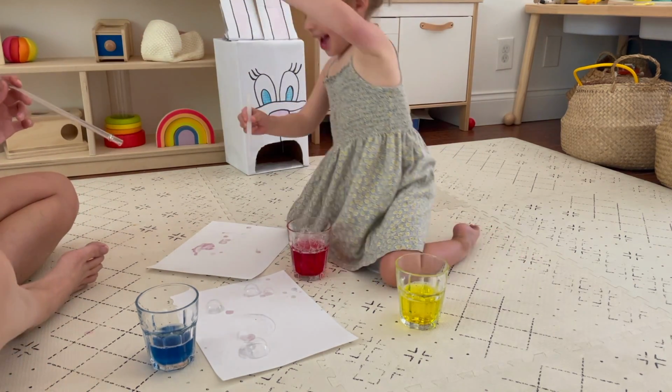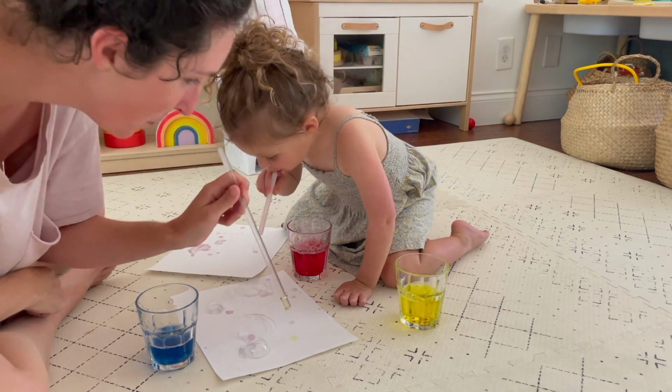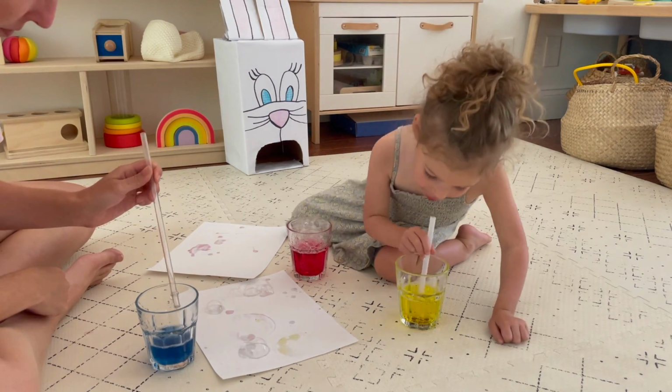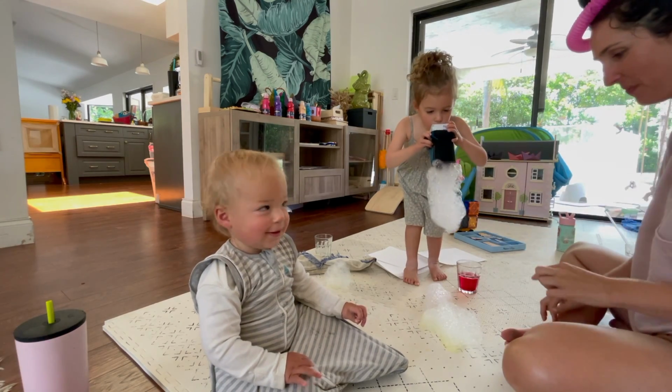For younger kids, it's just a really fun way to make bubble art. And then my toddler also just loved blowing bubbles into the bubble solution cup with her straw. Which leads me to the third thing that you can do with them, which is making bubble snakes.